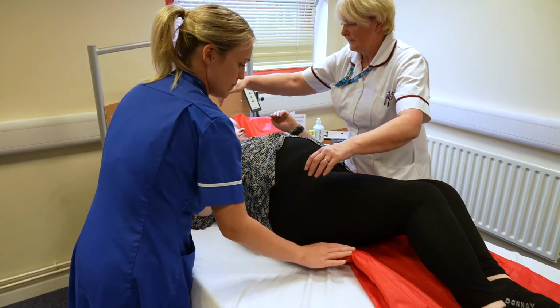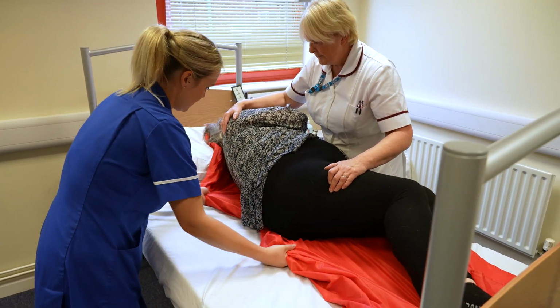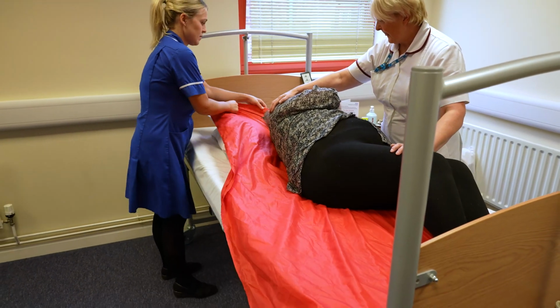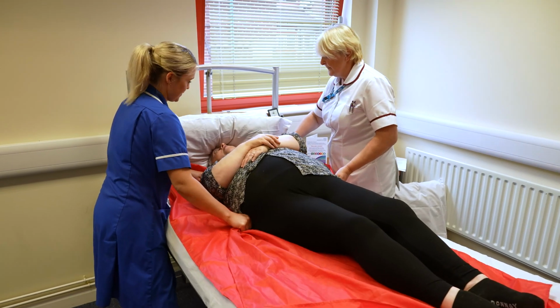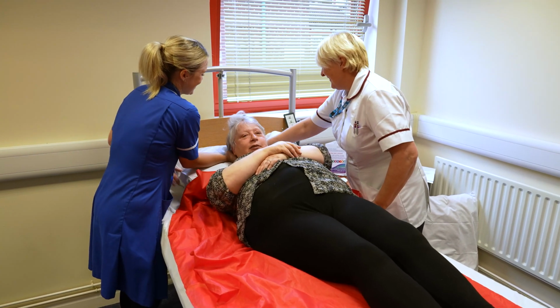Some slide sheets can be left in place all the time. These can be useful if you rely on just one family member to help you reposition, as they can be used by one person rather than 2. If you feel that you need one that stays in place, speak to your health professional, as not all slide sheets are the same.